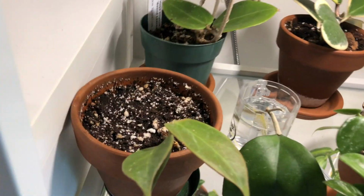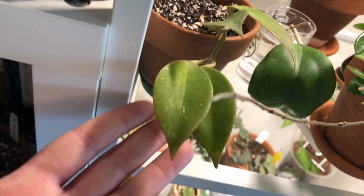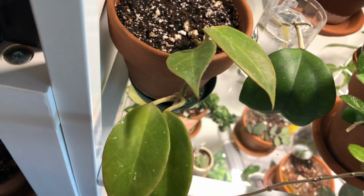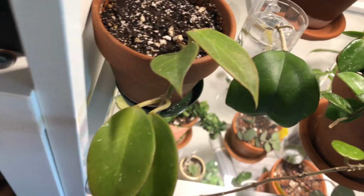And then we have a Hoya Sunrise. I tried to propagate this one and the stem cutting that I took just died, so I don't know what happened, but now I'm just left with this 4 little leaf plant. So hopefully once it gets nice and long, I can try and propagate it again.